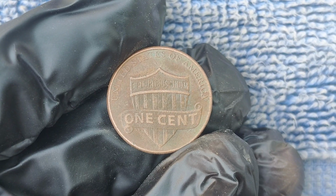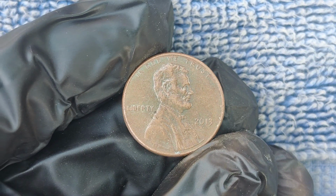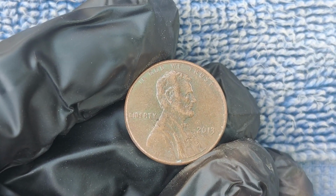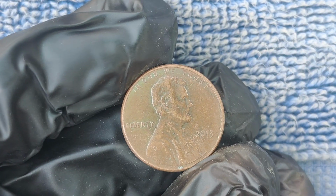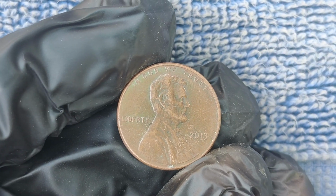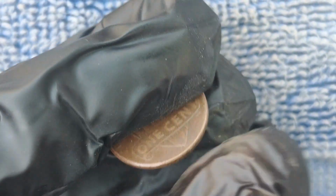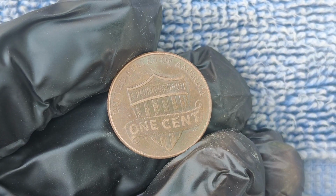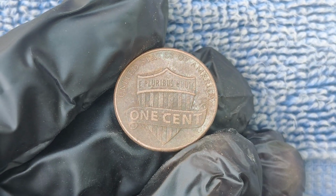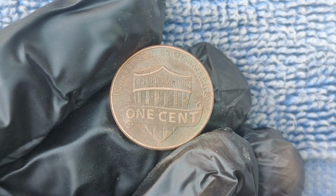And now, let's take a look at the coin that's got the world talking, the 2013 no-mint mark Lincoln penny. At first glance, a 2013 Lincoln penny may seem like just another standard cent. But there's something about this specific coin that makes it incredibly rare and highly sought after. Normally, pennies minted in the United States are stamped with a mint mark that indicates where they were produced, either Philadelphia, no mint mark, Denver, D, or San Francisco, S. But in 2013, some pennies were produced without any mint mark at all. And that's where the mystery begins.